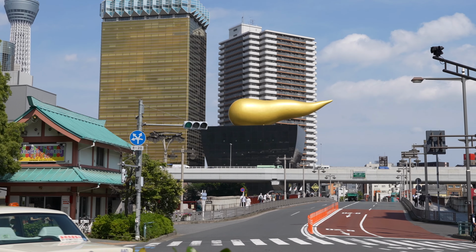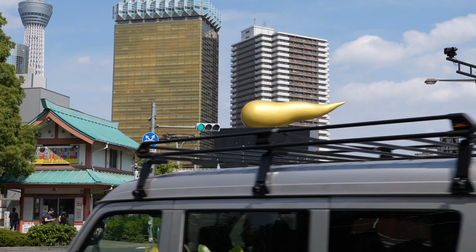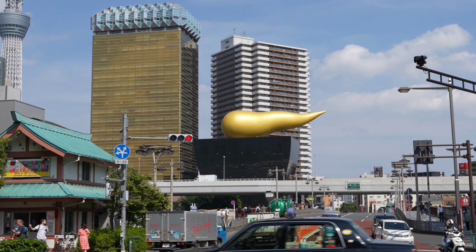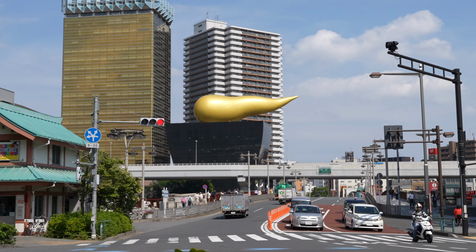As I was walking to Asakusa Station, I saw this really unusual building. It looks like a giant golden sweet potato balanced on top of a building. This is something you will only see in Japan. Although I didn't know it at the time, this building is nicknamed the Golden Poo, and I am absolutely serious. The Golden Poo of Asakusa is a real thing.